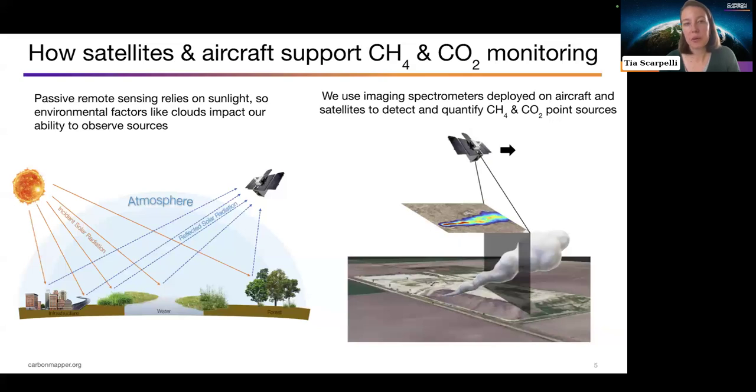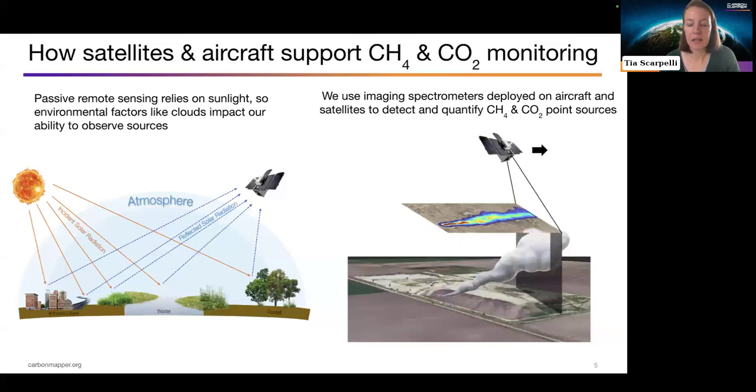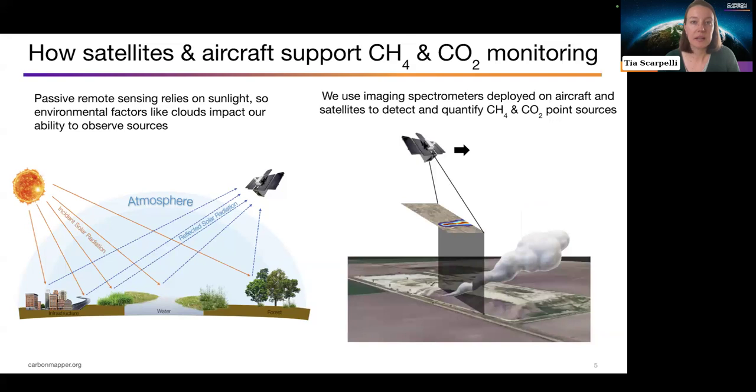One important thing to note when you do passive remote sensing is that we really need the sun to be present.